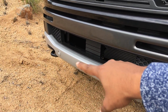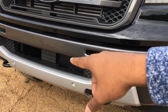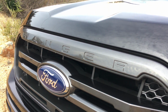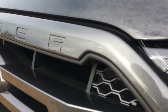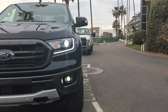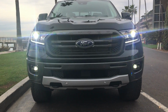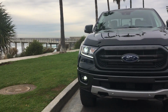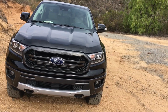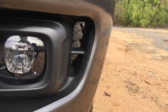Recovery hooks right here. An area for air to go into your intercooler, because this does have the 2.3 liter EcoBoost. I'll tell you guys about that a little bit later. Ranger up in front, and it has this sort of metallic gray look to it. Now you do have full LED lights on here, so aside from your turn signals, which are going to be just normal halogens, it is going to have an LED daytime running light, LED low and high beams, and LED fog lamps on here. You also have this little area next to the fog lamp that sort of feeds air over the wheels.